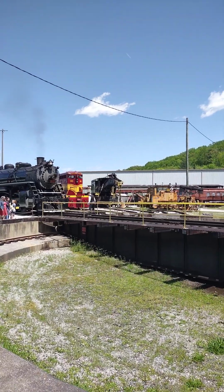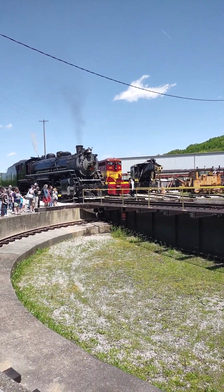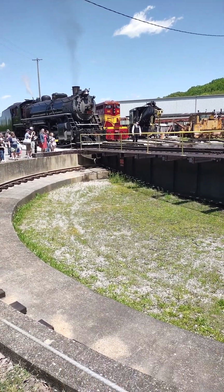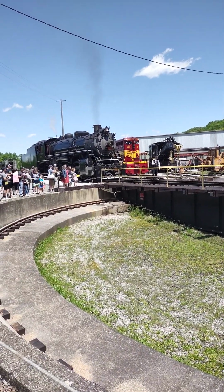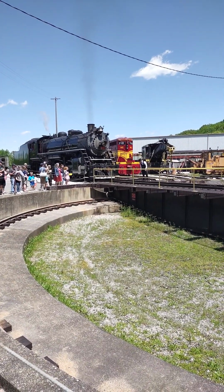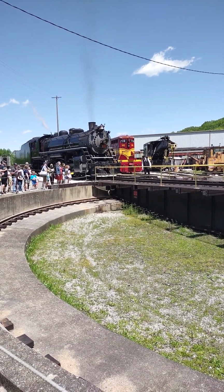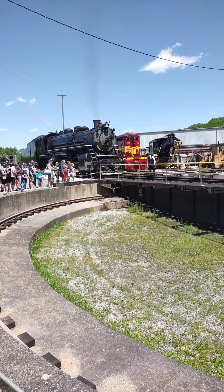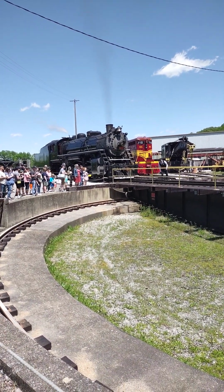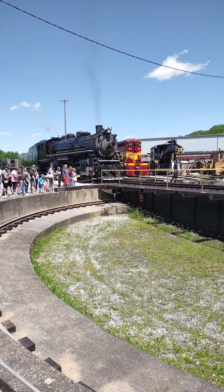What we're going to be doing today is spinning our locomotive, number 4501, 180 degrees for the return trip to Grand Junction. Now, in order for us to rotate this locomotive, we have to use a turntable. The turntable here was built in 1916 by the American Bridge and Iron Company. It would have been built in the small town of Ambridge, Pennsylvania.